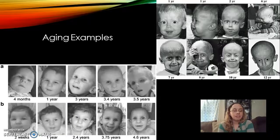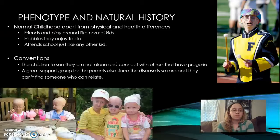Here are some aging examples. You get them very young, like this one starts at 4 months, this one 2 weeks, this one 1 year. And you can see how they look normal at the beginning. But as the progeria goes on and on, you can see how they progress into looking older. You see the rapid aging, especially in this top one up here, that goes all the way up till he's 12 years old.